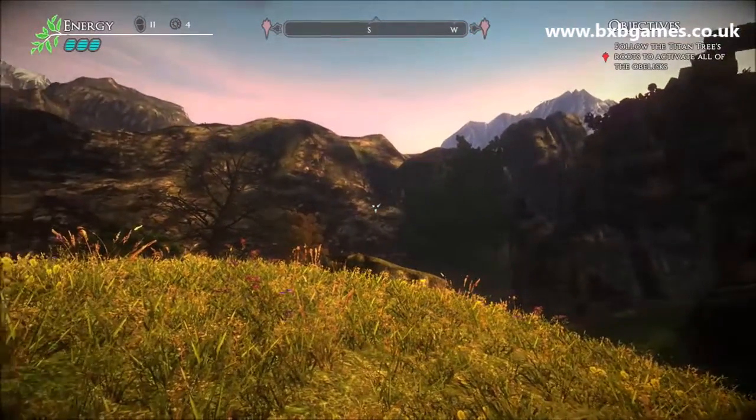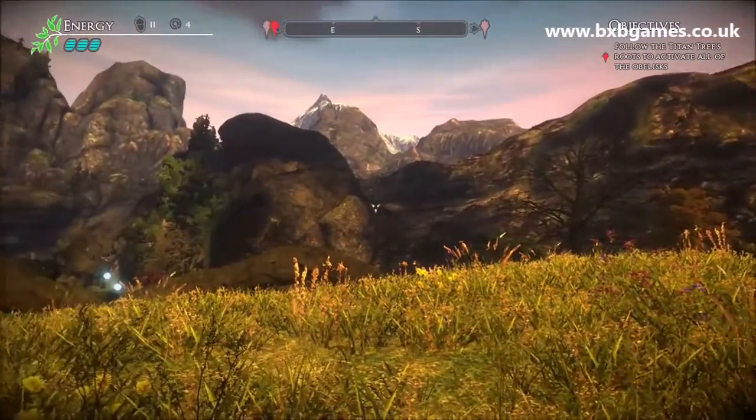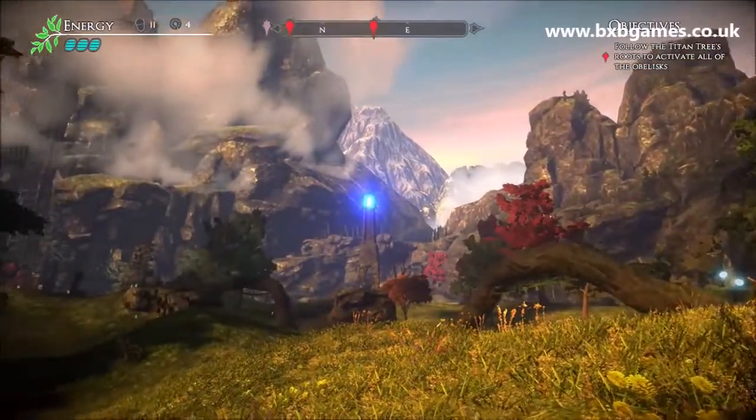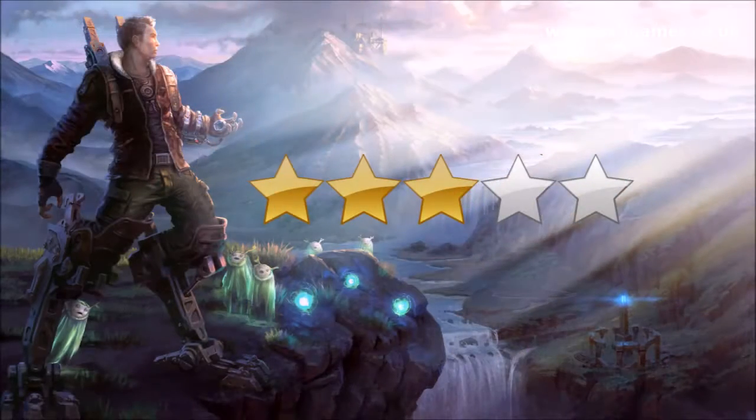I'm excited to see what comes next from them. I like the world they created here. I actually like the story as it unfolded here. So for me, Valley is a little bit different. It's a little bit interesting with some cool ideas. It might not completely pay off, but hey, gotta give it to them for trying. 3 out of 5 stars.